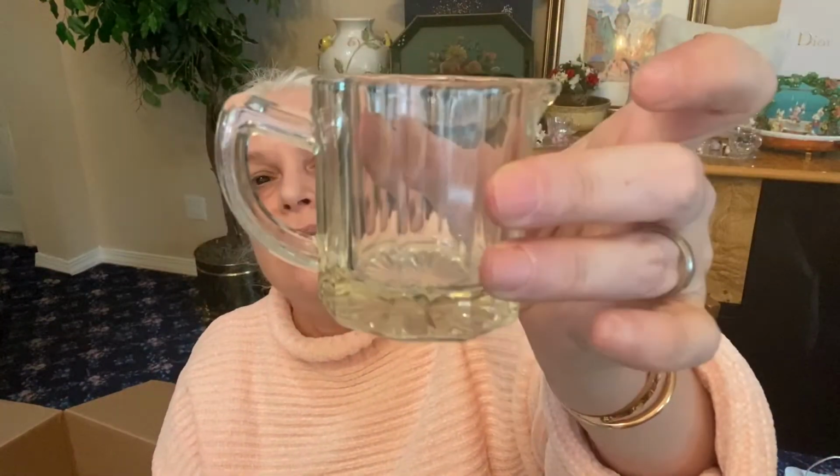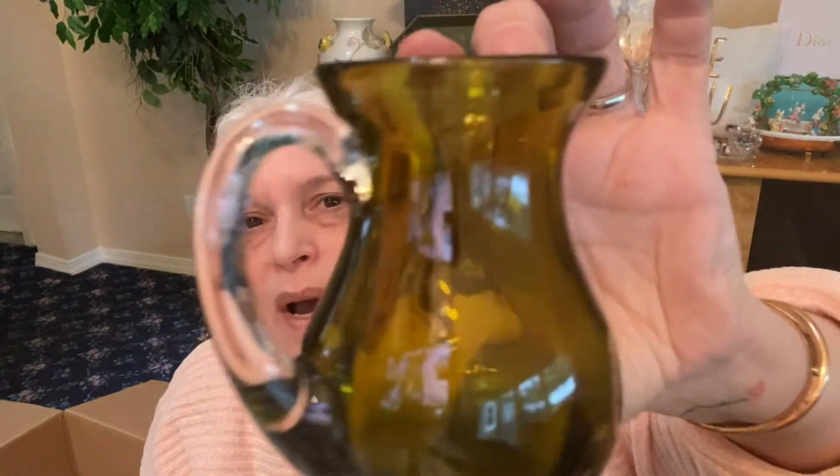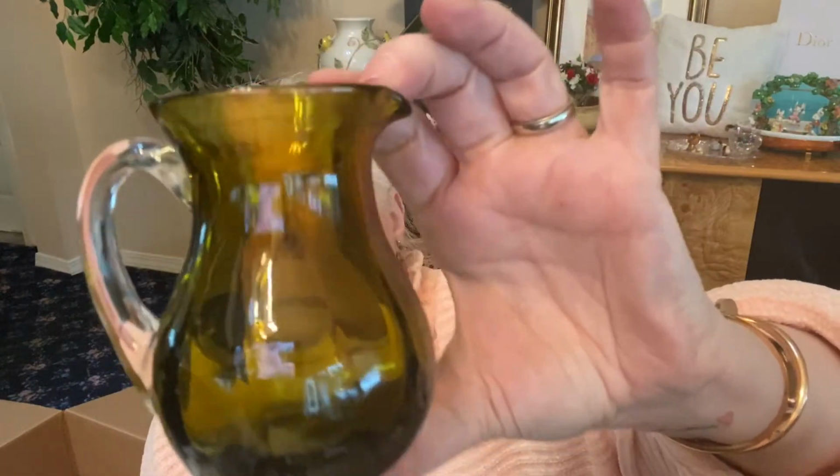What's in this one? Another creamer. Love that shape, it's kind of art deco. Very cute, clear. Oh, that's really a beautiful color. Yeah, no chips. The handle's white and the rest of it is olive green with a brown undertone. There's dirt inside. Really, really cute.